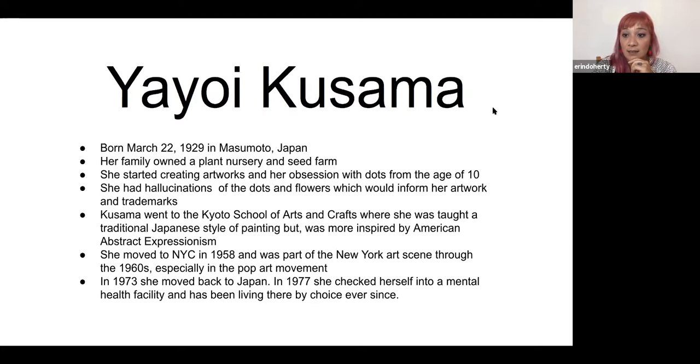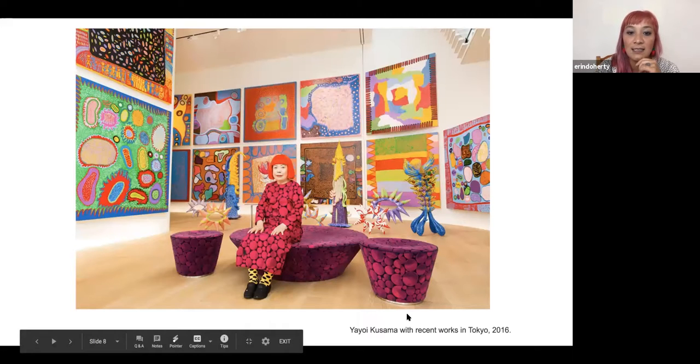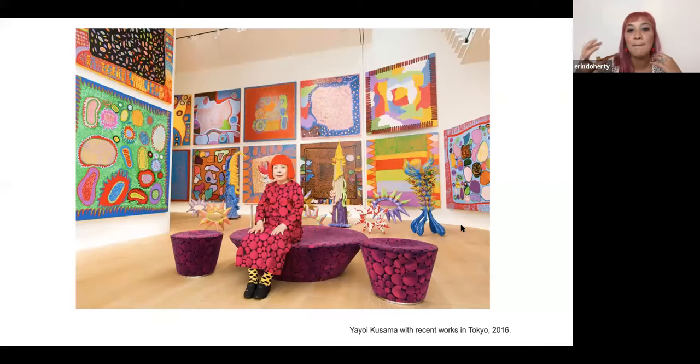All right. This is her with some recent works in 2016. And you can see she not only uses dots, she uses many different natural shapes, right? Like amoebas and different types of maybe cell structures. They could be anything you want them to be. But you can see that she definitely does use a lot of circle and oval shapes. And she even likes to dress in polka dots, which I think is great. And I've worn my polka dot sweater today for that.